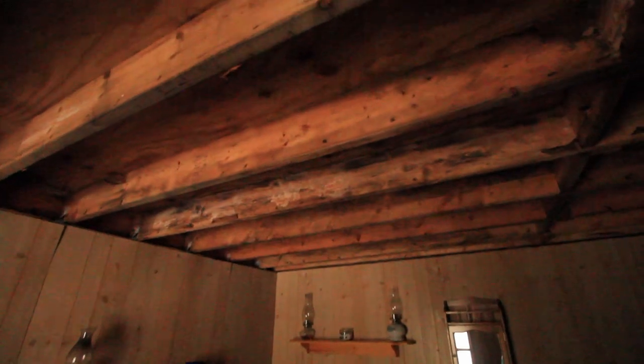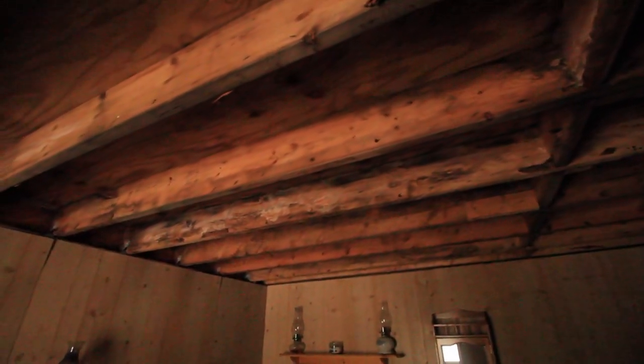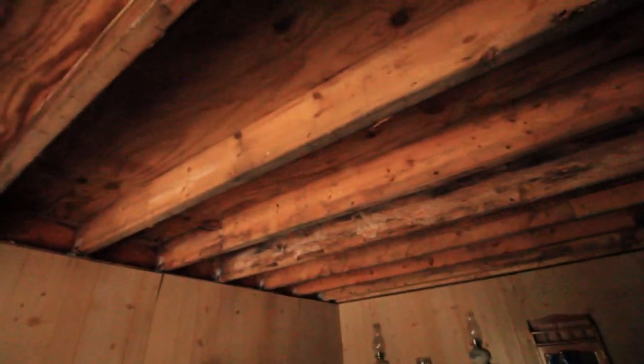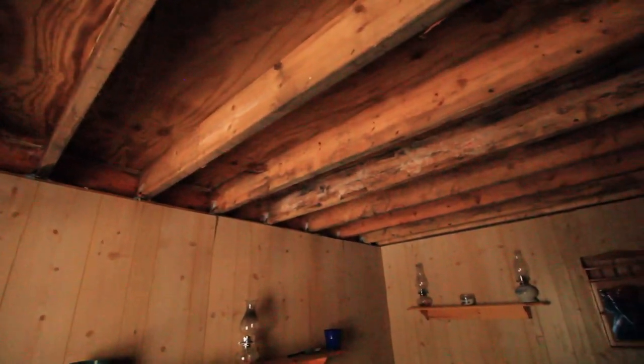Got pretty warm in here last night. I turned the, you can't see it, but the little buddy heater. And you can tell here it was more damaged. It's completely dry now, but they put insulation there. And that's sort of like a little attic above, because they built a roof over it.